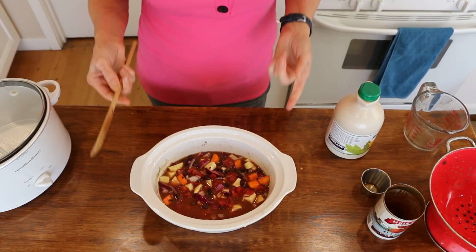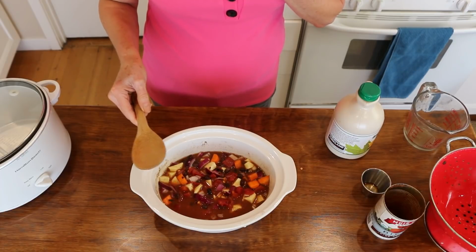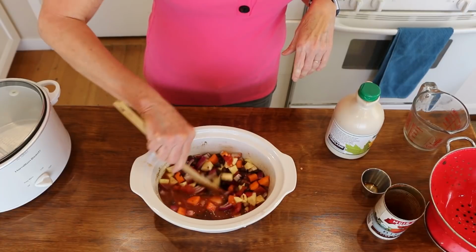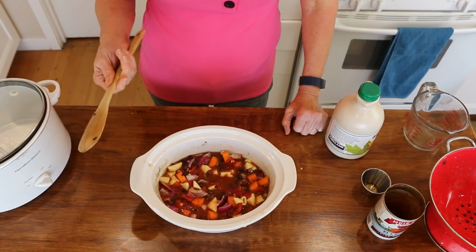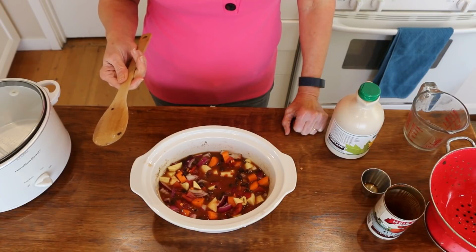I'm not adding any salt to this recipe because the beans had salt. I got low salt, but there's still some salt in that. The tomatoes have a little bit of salt. I don't think I need any salt in here. Of course, if you want salt, you can do that. So I'm going to cook this on high for 4 hours, or you could cook it on low for 8 hours, depending on if you're doing this before work or what you want to do. So I'm just going to get this started.